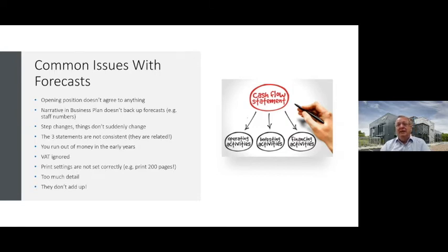Ignoring VAT, a lot of people do that, but it can have a big cash flow effect. A silly one, but the thing that we see a lot of times is, how many times have you had an Excel spreadsheet, you press the print button and it says printed one of 200 pages, just because you haven't bothered to set the print settings correctly? I think we've all done it in our time, but there's nothing more annoying for a funder than if you can't actually look at the forecast and make common sense of it. I'm as guilty as anybody else, I've done it in the past. So just spend 10 minutes making sure it all makes sense.